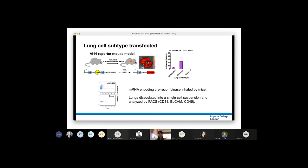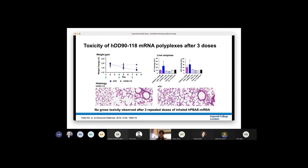And this epithelial population may be interesting for diseases that have an epithelial pathology, including cystic fibrosis, asthma, and IPF, where epithelial repair is not functioning. We also looked at toxicity of the DD90118 polyplexes.